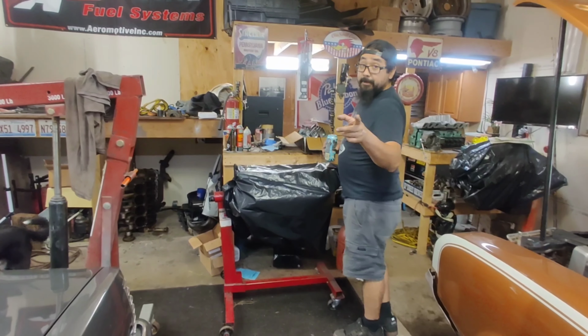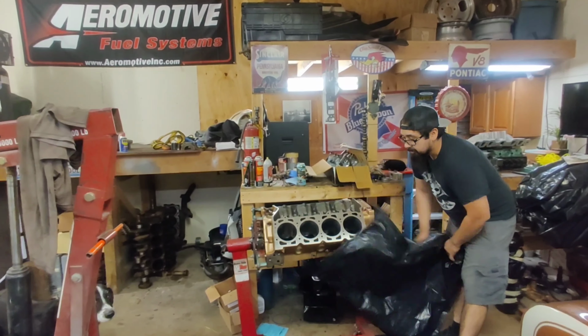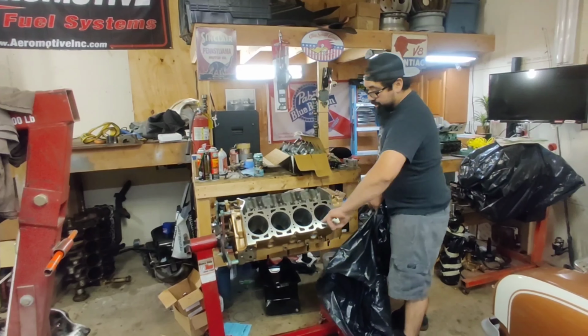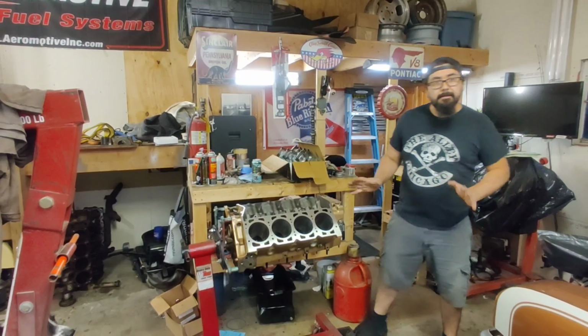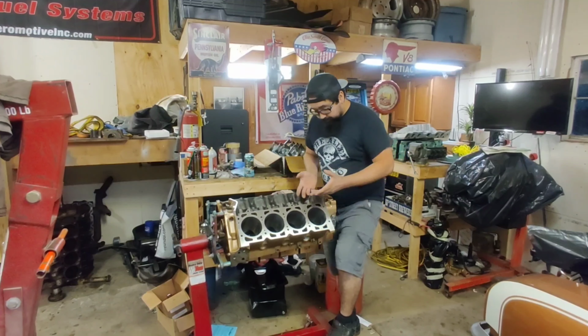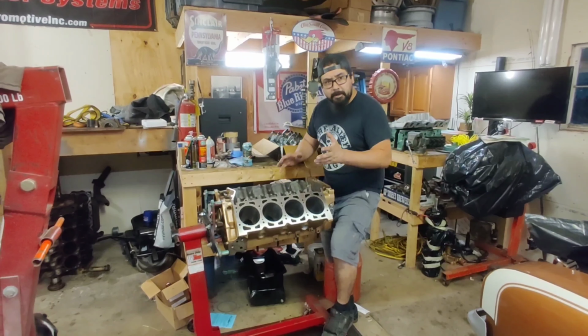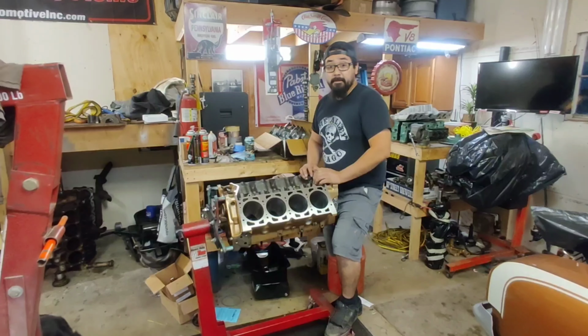But most importantly, guys, our block is back from the machine shop. We got the block back. Everything's been balanced. Now, typically, I would go over everything and measure everything, but I was really involved throughout the whole process with my machinist.